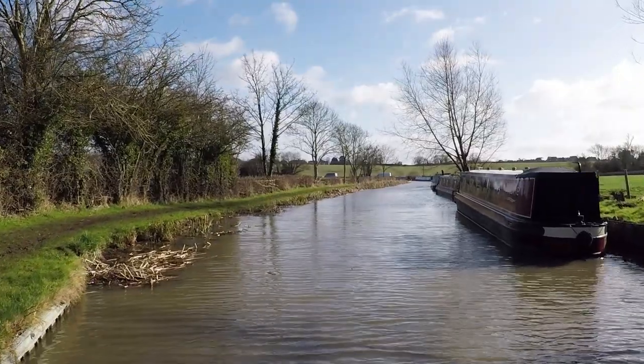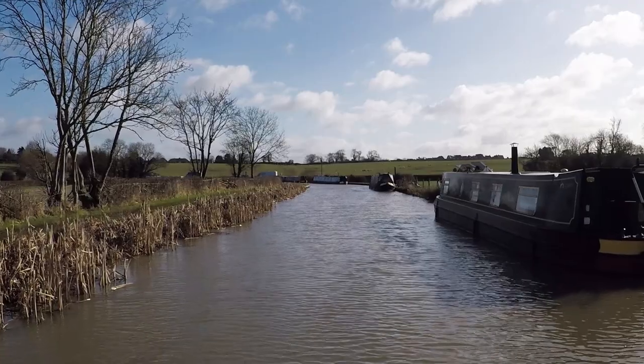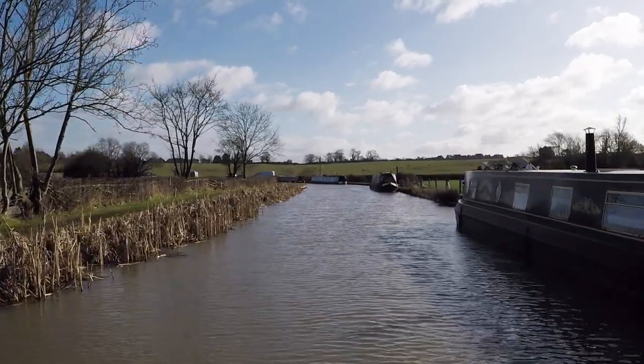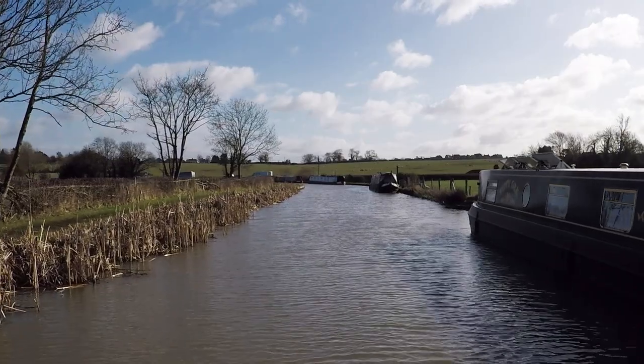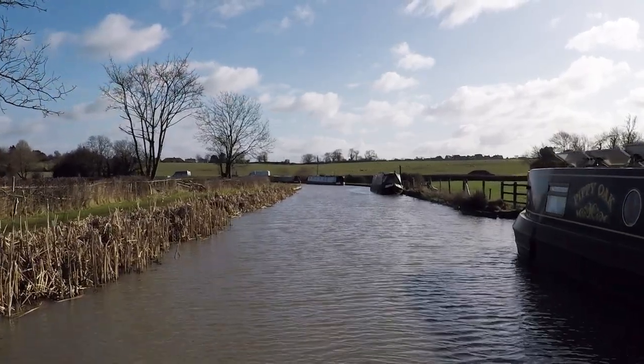On this side of the bridge, we've got private moorings on the right, and then the canal turns a very sharp left turn, and then the moorings on the right turn into visitor moorings, and from them you can easily access Stoke Golding. Whether or not you'll find a space to moor up is another matter.